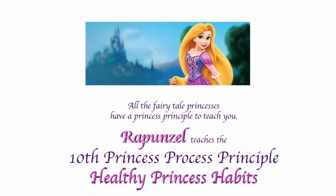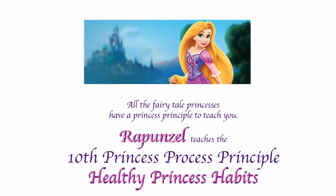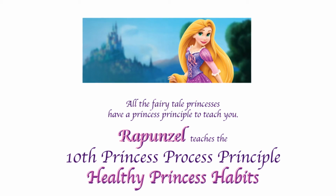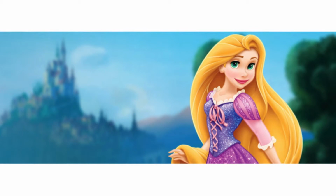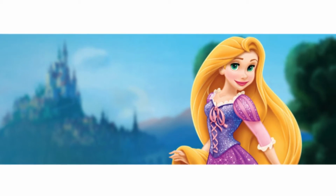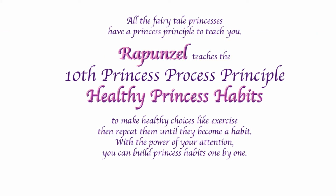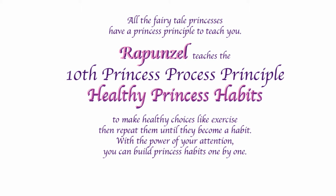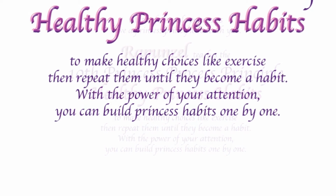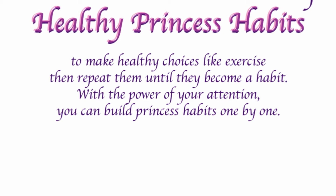Now, the 10th Princess Process Principle is healthy princess habits, and it's Rapunzel that teaches us that principle. We make healthy choices, eating healthy food or exercise, deep breathing, and then we repeat them over and over, and they become a habit. It's the power of our attention that gets us what we want and not what we don't want. Because we don't say, I'm not going to eat that cookie, I'm not going to eat that cookie, because our mind hears cookie, cookie, cookie, and then we eat the cookie. So by the power of our attention, we keep our thoughts on what we do want, and then that's how we develop one habit at a time. And of course, that's Rapunzel, and she is the one that teaches us healthy princess habits.